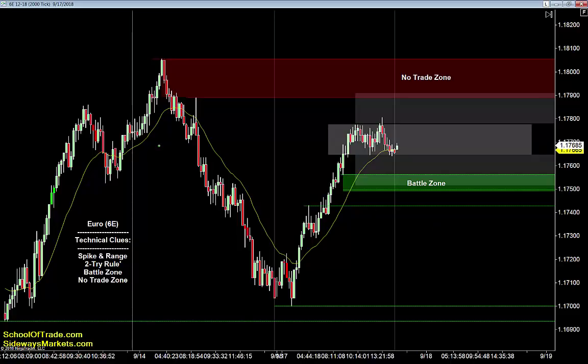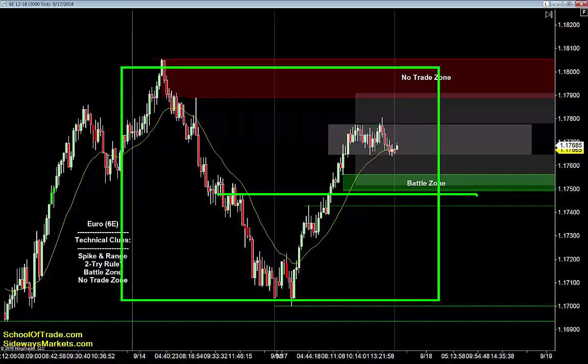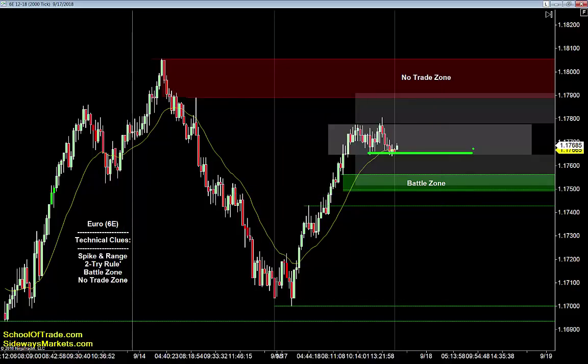The euro closes, we're way off that midline, right? We're stuck above the moving average. There is no sign at all right now the bears have anything going on in this. It's a bull, right? It's a bull momentum in a bull range. The range tells me look for buying opportunities, 1 try, 2 try, back up.